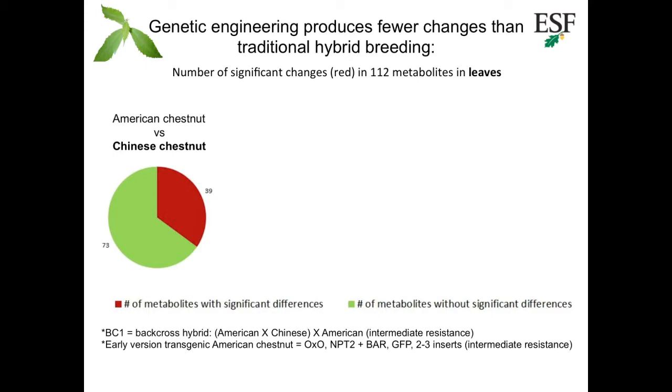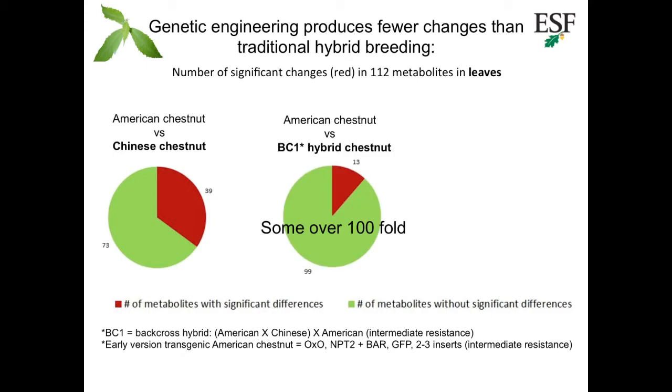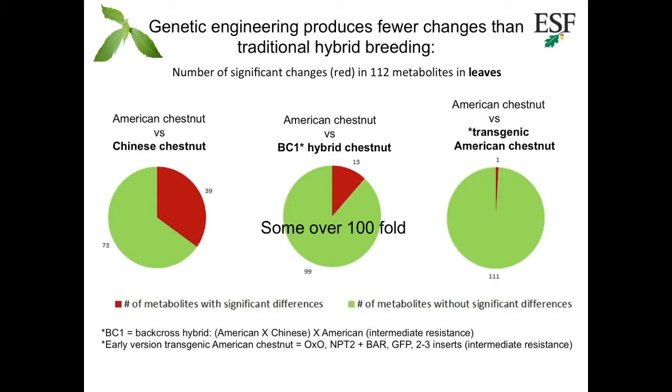Okay? So in this, Chinese is related to American, so you have about 2/3 being about the same, about 1/3 being different. Now, if you start a back cross program, you actually start recovering more of the American type here. This is a back cross 1 hybrid chestnut, and you can see you have much more similarity to American than the Chinese here. But let's look at the transgenics.